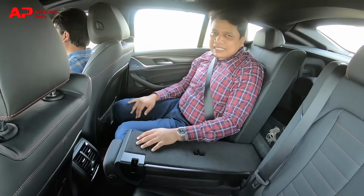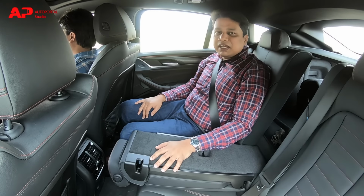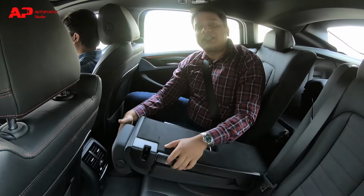Of course, if you have access to the boot from inside the car, it's a very thoughtful touch and a very good one for lazy people and for people who live up here in the north, where the summers can really be very difficult to live with. So overall, in terms of boot space, it is a very impressive car.